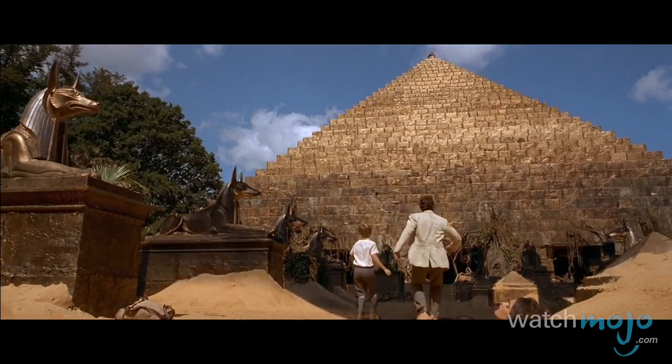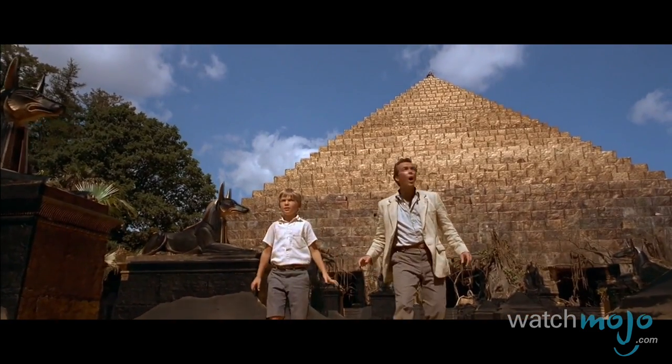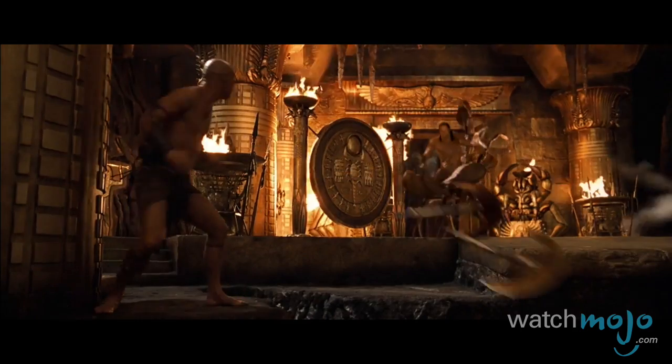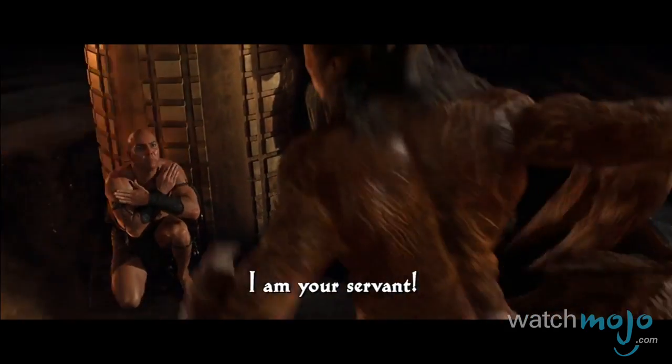While The Mummy Returns is only about a decade and a half old, the effects here look like an ancient artifact from a primitive period. Well, at least Dwayne Johnson got better over time.